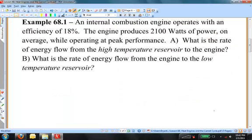An internal combustion engine operates with an efficiency of 18%. The engine produces 2100 watts of power on average while operating at peak performance. A. What is the rate of energy flow from the high temperature reservoir into the engine? And B. What's the rate of energy flow from the engine to the low temperature reservoir?